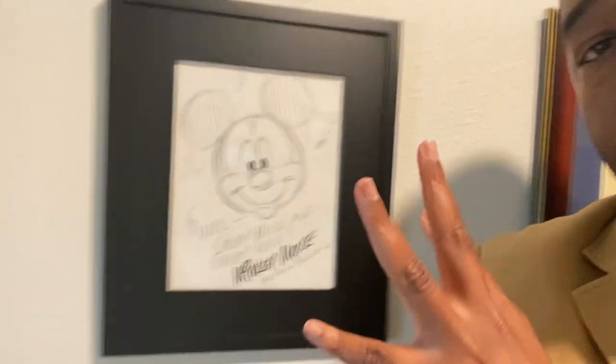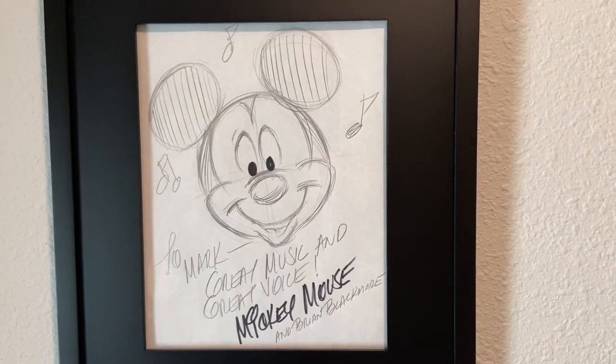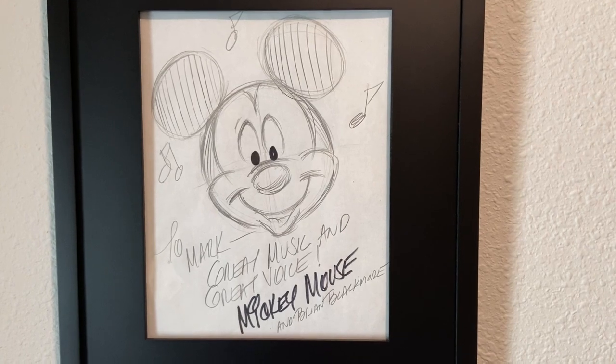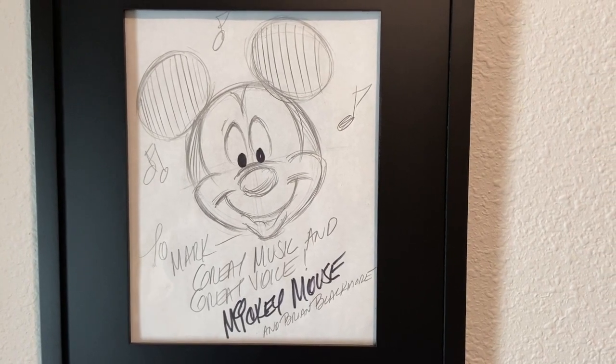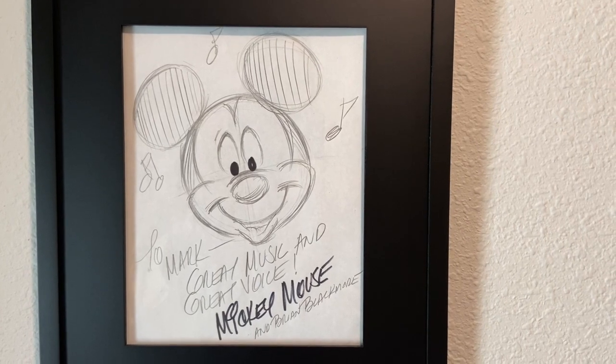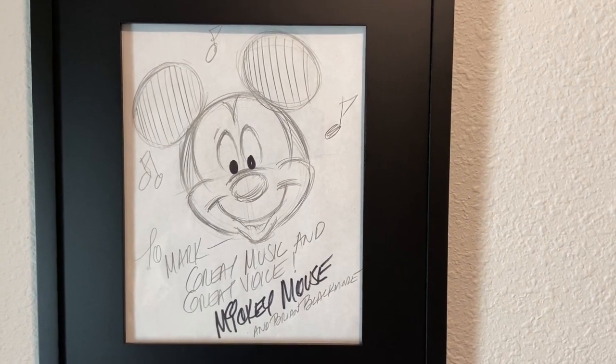So the first thing I want to show you, on the wall, is a picture of Mickey Mouse. There he is right there. Why do I have Mickey Mouse on the wall? Well, take a look. It says, to Mark, great music and great voice. Mickey Mouse and Brian Blackmore. Now, this is very unique and very special to me because Brian Blackmore was a featured artist during Disney's Animal Kingdom Harambe Nights. And I know some of you remember that.